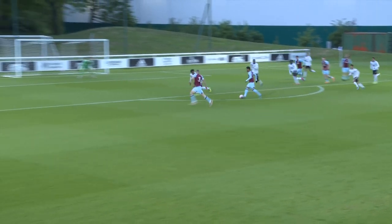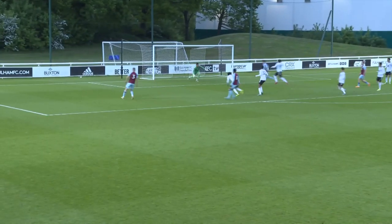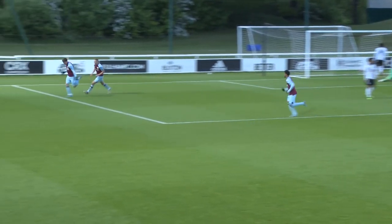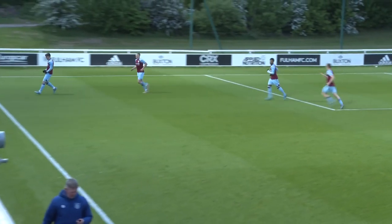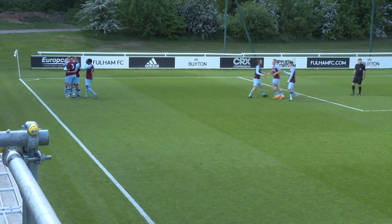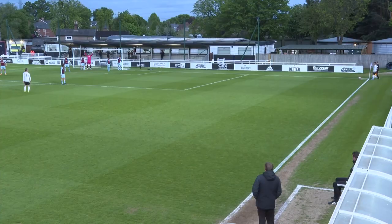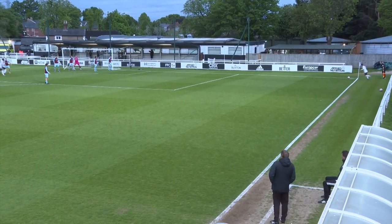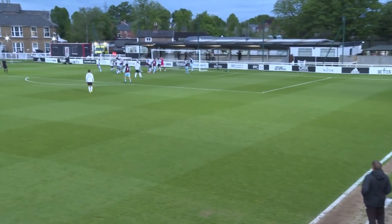Well, this could be dangerous. Edge of the box, they've got a spare man. The shot on target. Alex Borto with the save initially, but then it's turned in. Just as we did in the first half, we conceded early in this second. I think it's Max Thompson who's run onto the rebound. Sonny Hilton will take the corner from Fulham's right-hand side, trailing by 2-1.